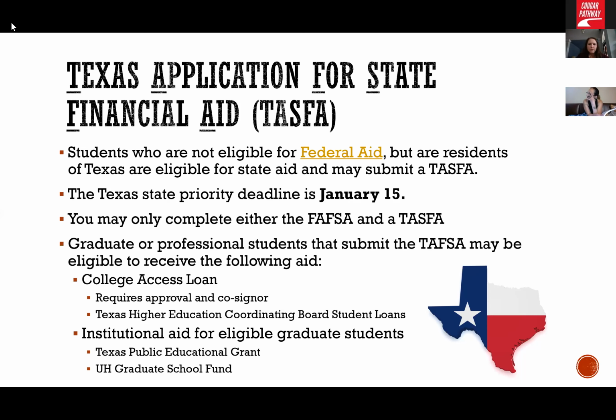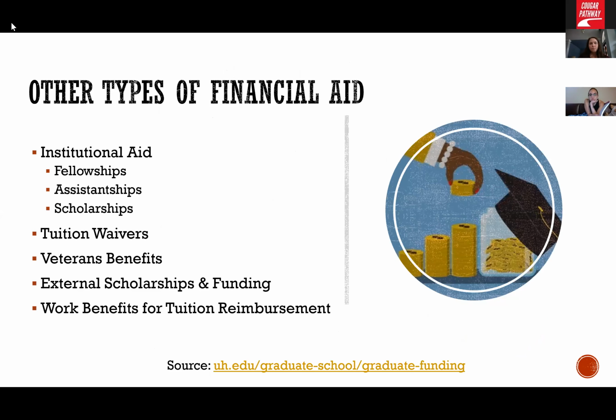TASFA students, you may be eligible for the college access loan. You do need a cosigner, and you also might be eligible for institutional aid. There's a really great Texas Public Educational Grant that is for grad students too. So that's really great aid. And TASFA students are eligible for the UH Graduate School Fund too. We'll talk about the Graduate School Fund in more detail in just a moment. So there's a lot of aid available outside of the federal aid.